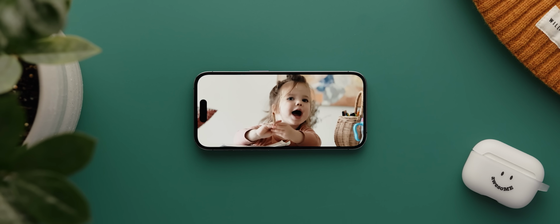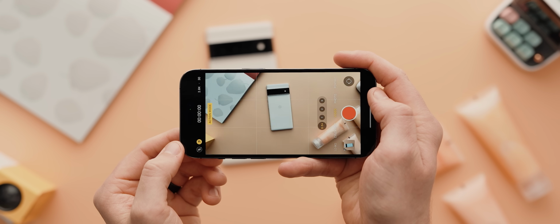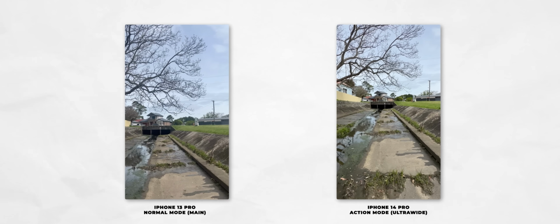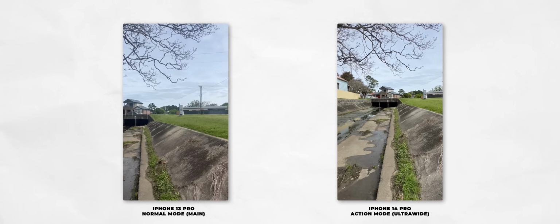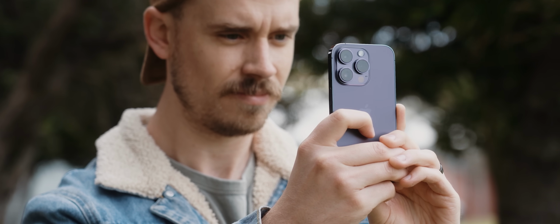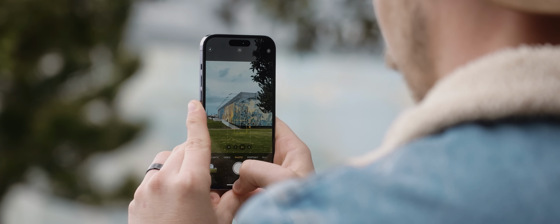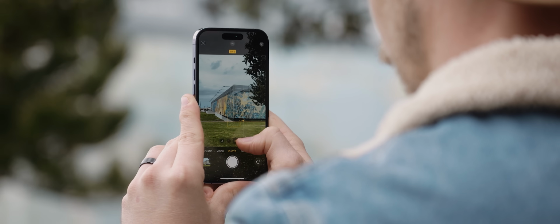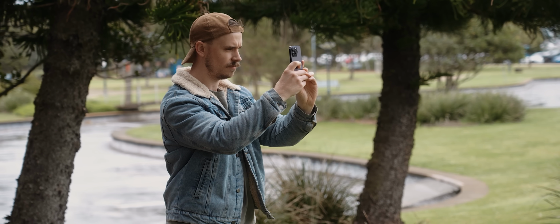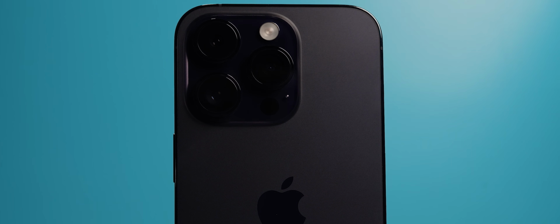Add on to that we have an improved cinematic mode, a new and impressive action mode, which offers world-class stabilization, albeit at a slight decrease in image quality. And even more than that, we have incredibly reliable autofocus, crazy fast lens switching speeds, and the fastest capture speed for any smartphone on the market. And it really is the best and most reliable camera system you can find on a phone right now, and therefore very worthy of taking the crown in this category.